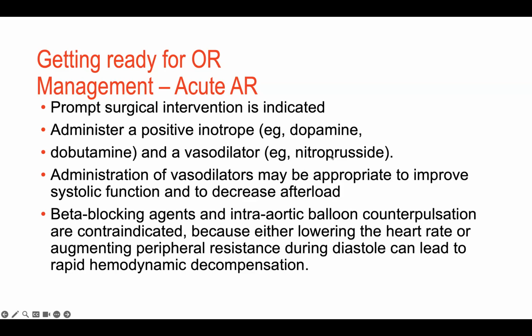Nitroglycerin is going to be really, really important because you want to decrease afterload. You do not want to use a beta blocker, and you do not want to use balloon pumps. What you want is to get to the OR. So usually a vasodilator, not nitroprusside, usually nitroglycerin. I'm sorry, it says that. And we're not going to use dopamine. Typically, we're going to use dobutamine if we use it at all.